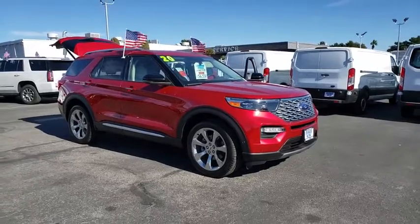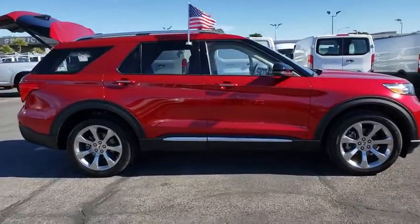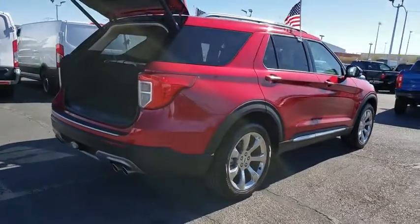Get into a car with value. 2020 Ford Explorer. With less than 5,000 miles on the odometer, this vehicle stands out from the rest. Take on every project with confidence in this spacious, versatile Explorer.